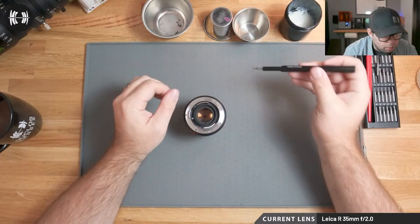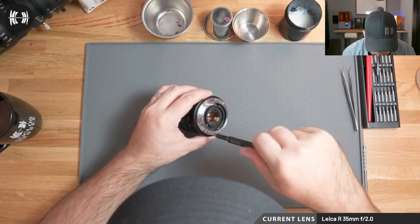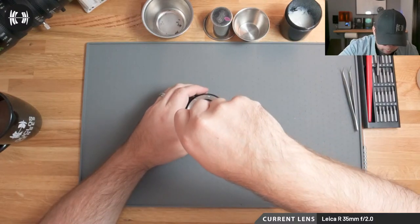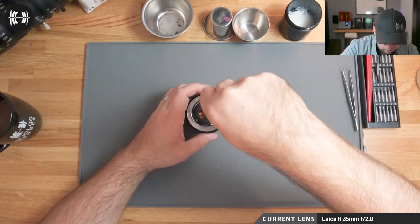What is the pink-purple liquid that you dip the screws in? That is thread locker, Loctite. But I'm not putting it on these because this lens is going to get a mount conversion to EF mount, just not right now. So these are not being locked in place. I'm only putting them here to keep the mount on.